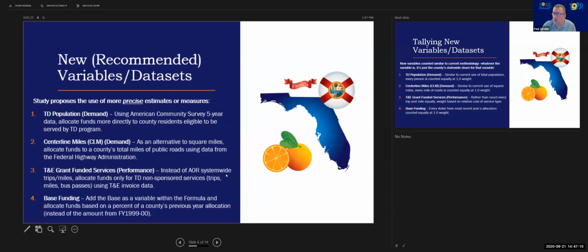Instead of using AOR statistics, they want to use TD invoice data. And we'll get into that, that's one of my big issues with this new model for our area. And then an increase in the base model funding, which we don't have a problem with.